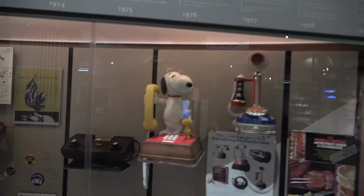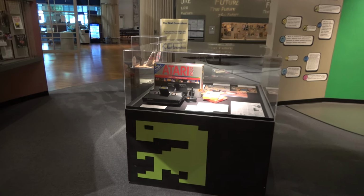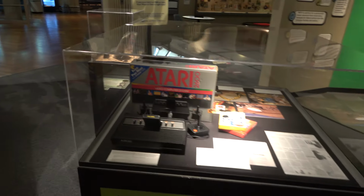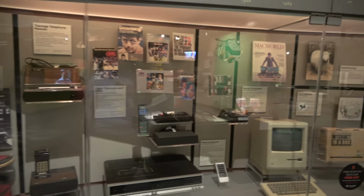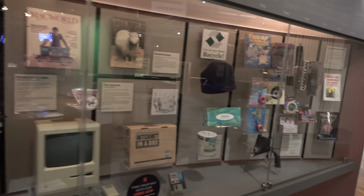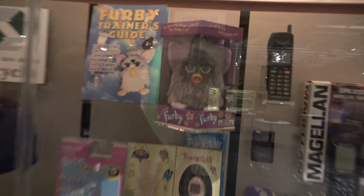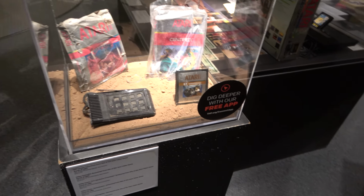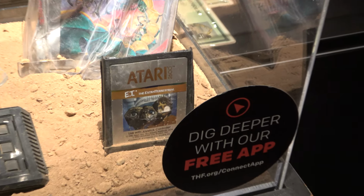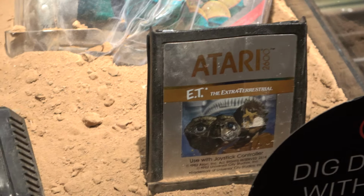We continue to move along. We've got things like Pong, this awesome Snoopy phone, and you've got the Atari 2600. That's pretty snazzy looking. And then all sorts of stuff over here. Oh man, they even got Furbies. Look at the Furby. And next to the Ataris, they actually have Atari's E.T. the Extra-Terrestrial, also known as the worst video game ever made.